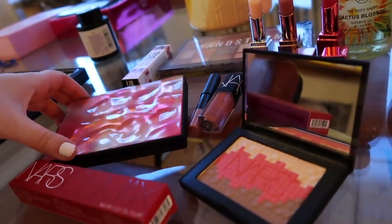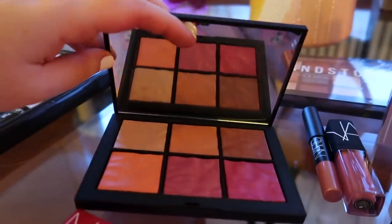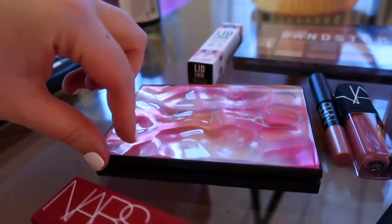All of the packaging on this is gorgeous. Look at that, so stunning. So this is a blusher palette and look how beautiful it is. I love that the actual blushes are rippled, like the packaging, so stunning.